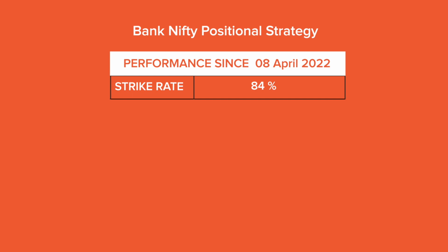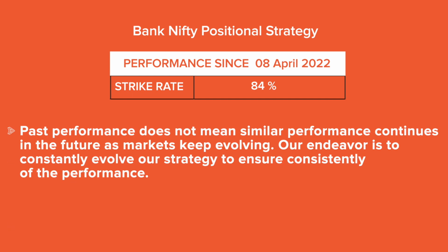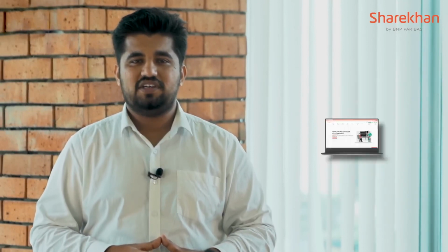However, one thing to note is as market continues to evolve, past performance does not mean similar success in the future. We always have been striving to improve our strategy based on prevailing market conditions and retain or improve strategy results. This strategy is available real time under the research section of Sharekhan app, Sharekhan website and Trade Tiger.